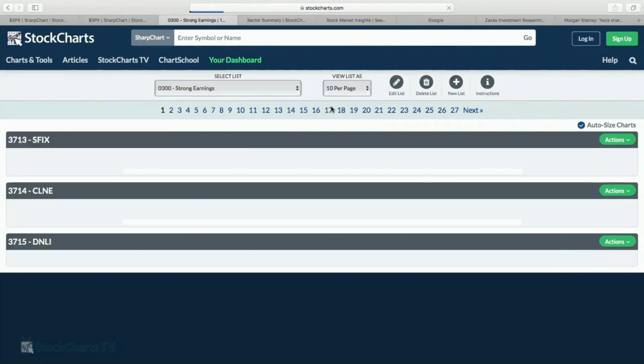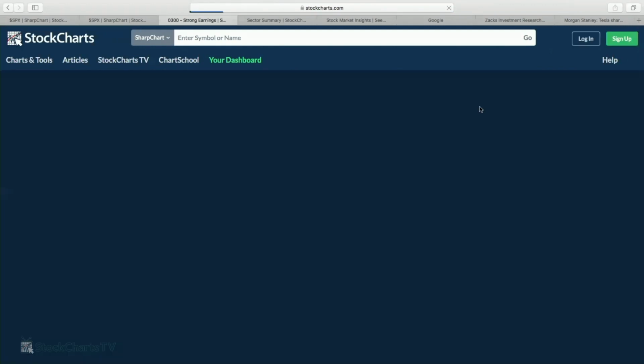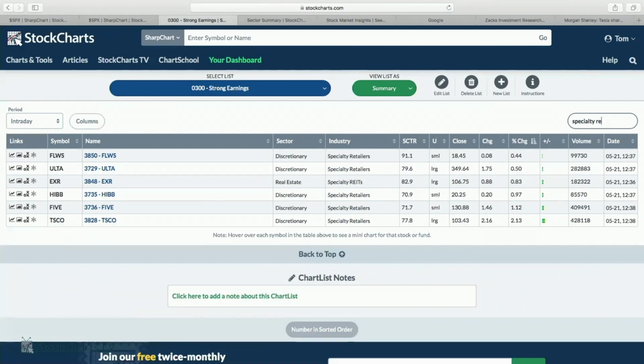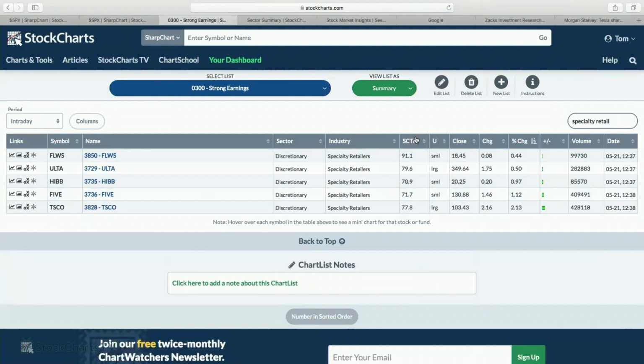View all, summary, specialty retail. And there's the list in scooter order. FLWS. Now, this isn't a large cap, so that's why it wasn't on the list we were just looking at. But there's Alta. There's the large cap. Tractor Supply, large cap. So this is how I would do it because I have a separate list. But you can see how quickly you can use that information to find some possible trades.